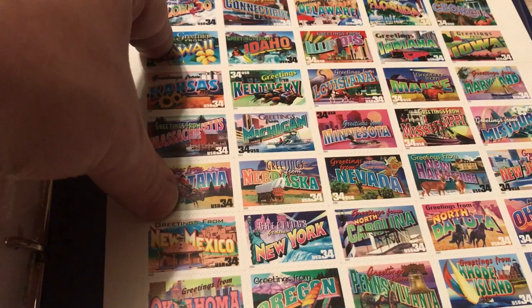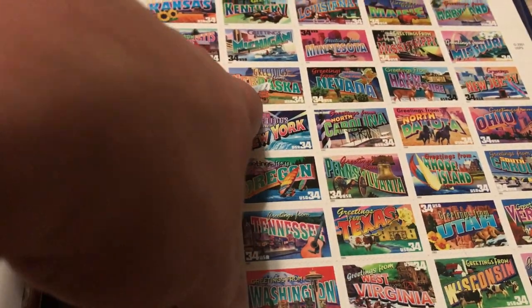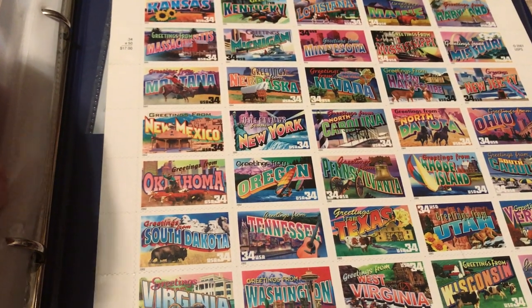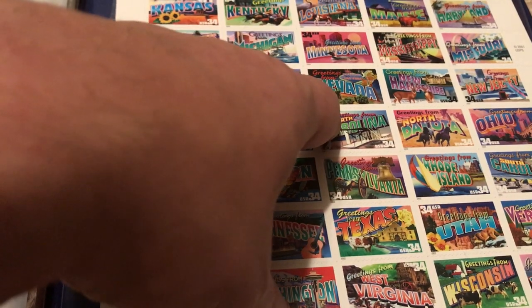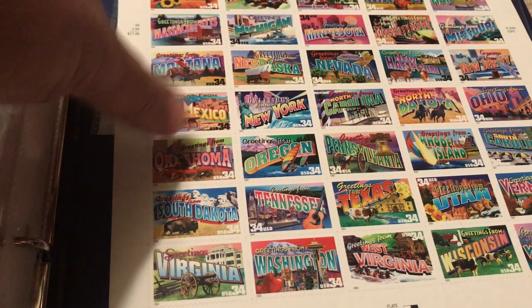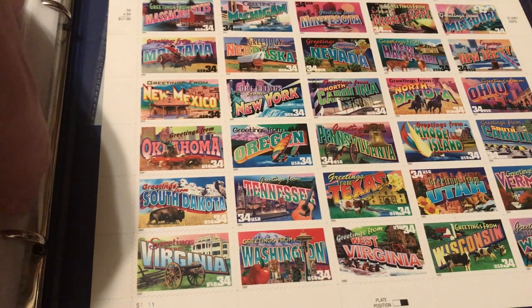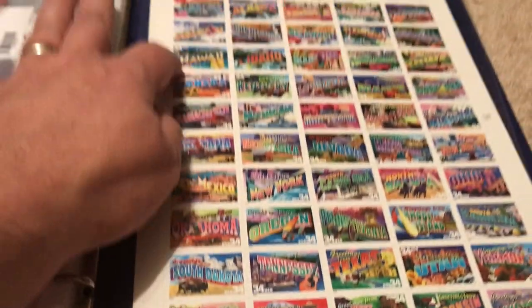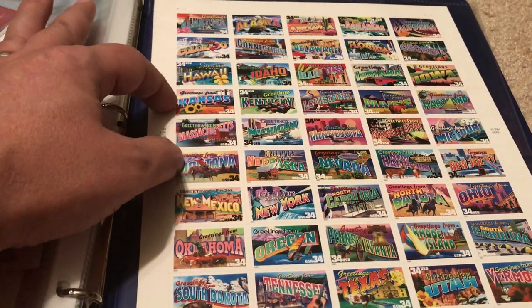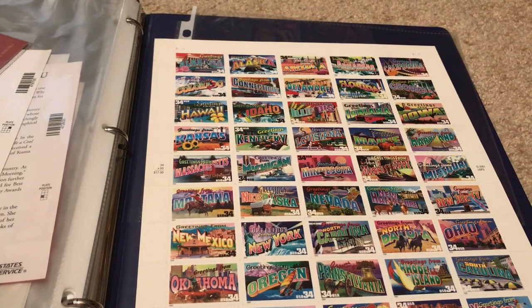Maine has a moose. Minnesota has lakes. Nebraska has the covered wagon, like the prairie. Nevada has Vegas. North Carolina has the Wright Brothers plane. That's where the Wright Brothers plane was from. South Carolina has beaches. Oklahoma has cattle. South Dakota has bison. Tennessee has music. Texas has Alamo and Longhorns. Hawaii, beachfront property. Kansas has the sunflowers. Georgia has a peach and a plantation home. Florida has a beach. So these stamps just show the amazing things in the United States.